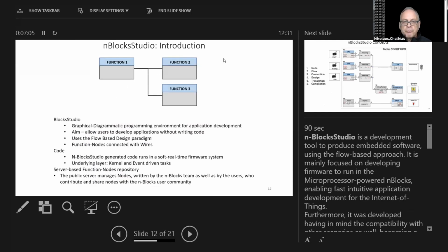Now about the studio. An introduction. mBlock Studio is a development tool to produce embedded software using the flow-based approach. It's mainly focused on developing firmware to run in the microprocessor part of mBlock, enabling fast, intuitive application development for the Internet of Things. It was developed having in mind the compatibility with other scenarios as well, becoming a general purpose embedded firmware development tool.